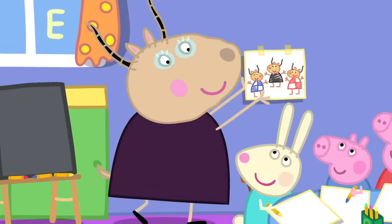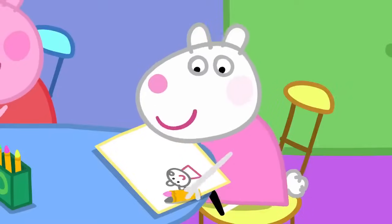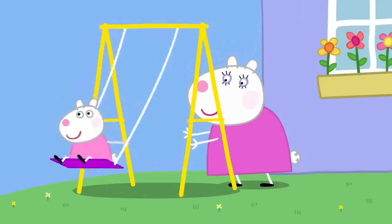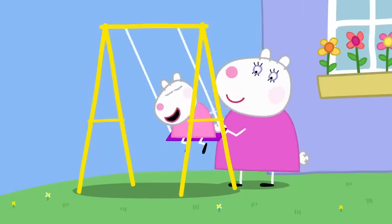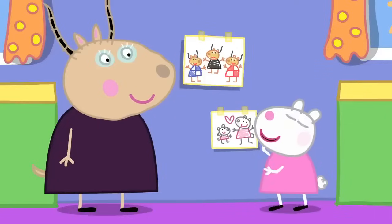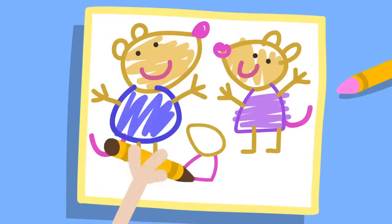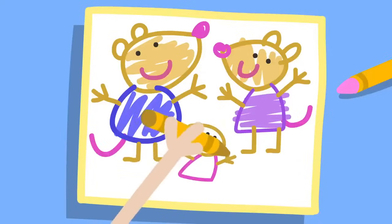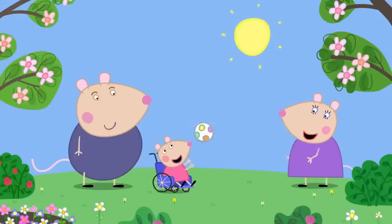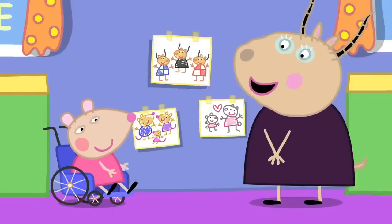That is my family. Now it is your turn. This is me, Susie Sheep. I live with my mummy. She likes to push me on the swing. Hiya, Mummy! Hiya! And that is my family. I am Mandy Mouse. Here is me with Mummy and Daddy. We like playing in the park. To you, Mandy. To you, Daddy. Yes, everyone likes playing in the park.